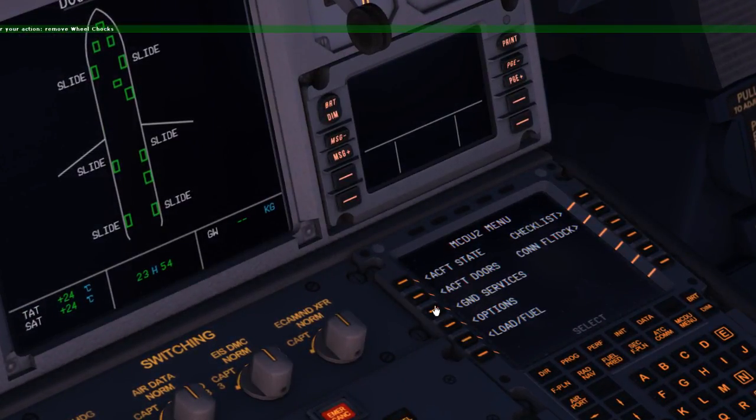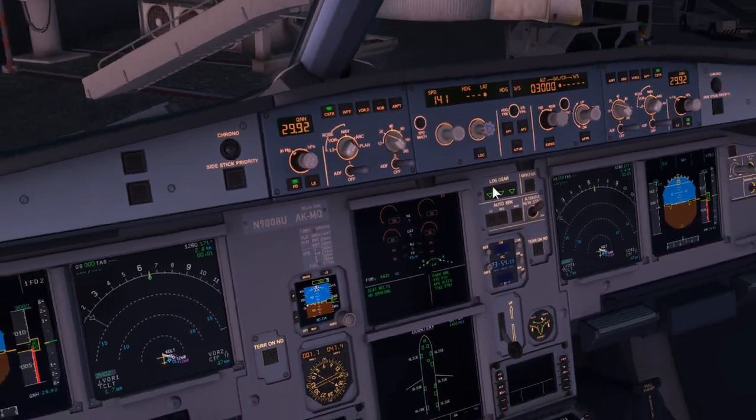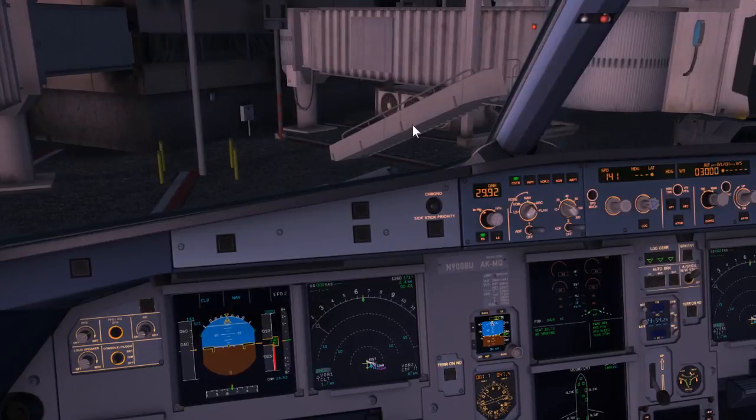American 379, have a different taxi. American 379, Roger, taxi going west via Bravo, West Mike, West Charlie. Via Bravo, Mike, Charlie, American 379. Departure check completed. Release parking brakes.